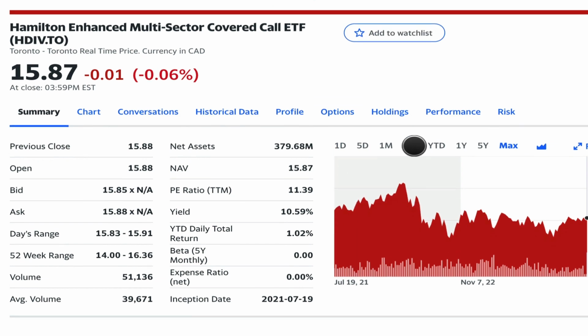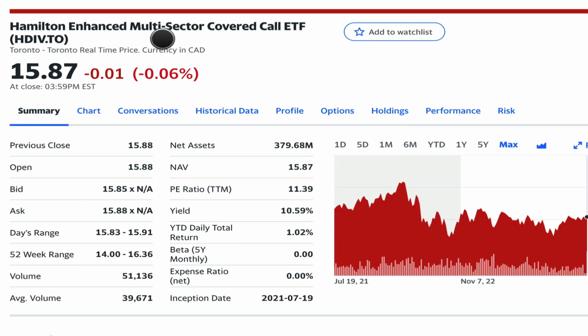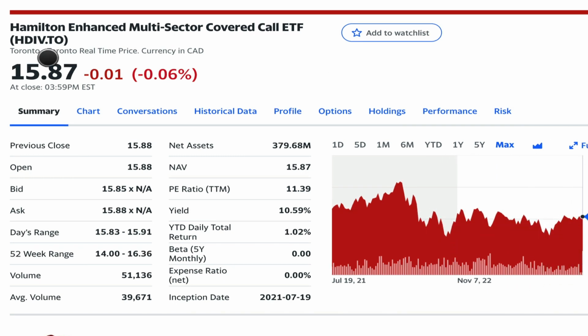Before we go to what changes they've made, let's look at the Hamilton Enhanced Multi-Sector Covered Call ETF, which is HDIV. You can see the 52-week range has been between $14 and $16.36. So that's pretty good. It hasn't really gone down much from $16 when it was incepted. Right now it's 15.87, so it's pretty good. You might say it's down from where it was, but actually it's not, because it does yield about 10.59%.